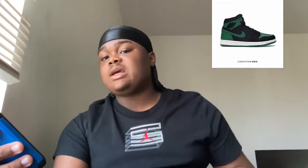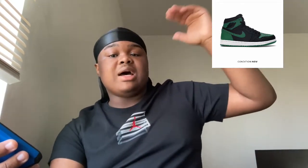But yeah, I feel like this is a nice shoe. If you like 1s, I feel like you would like this Pine Green 1. Jordan 1s are comfortable, in my opinion. They're comfortable to me. But I just feel like this is a nice back to school shoe still. It's not hype, but it's solid too. So people know what you've got on, but at the same time it's not hype. Sorry about that spit. So let's move on to the next shoe.